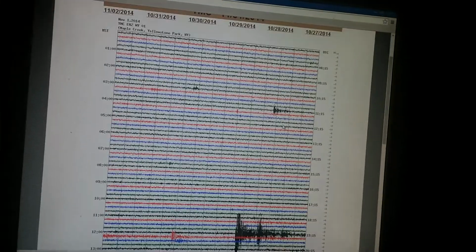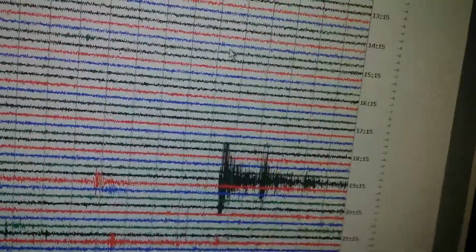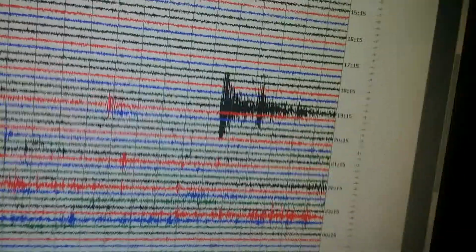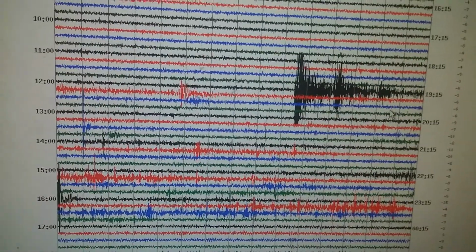But let's go back, because I haven't reported for a little while. This is on November 1st. We had a little wiggle there, so there might have been a very small earthquake here. Another earthquake here. Again, that one was sustained as well. And then we had a definite earthquake down here. This is definitely an earthquake. I'm not sure of the magnitude. We'll have to wait and see what it's plotted as, but it's definitely over magnitude 1.